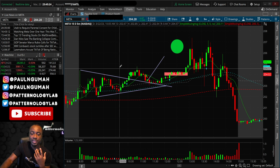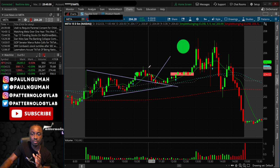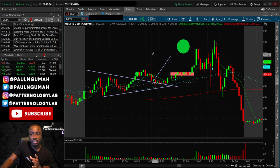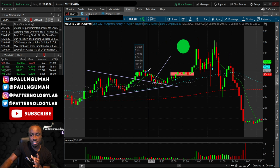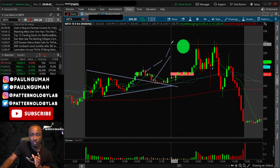All right, so that's one scenario. That's the other scenario that it could go. Again, I've seen things play out much worse than this. This is kind of the complicated way of approaching it. The best way for this to happen is for the stock to just go up smoothly and go up like this.